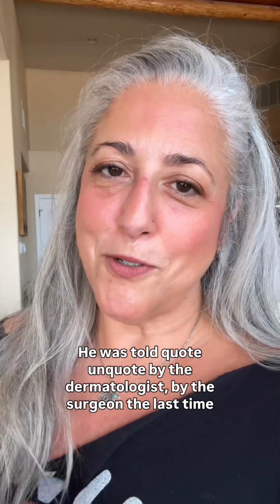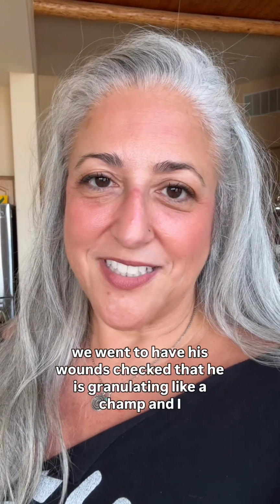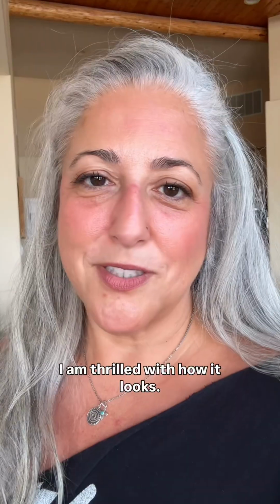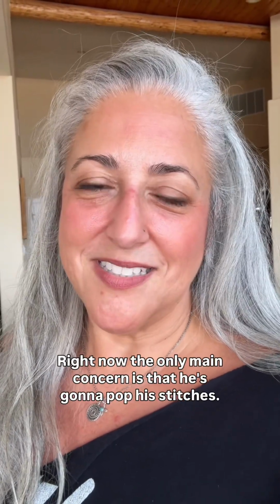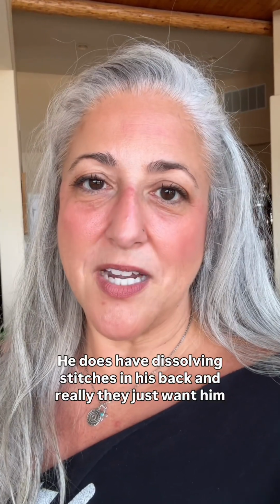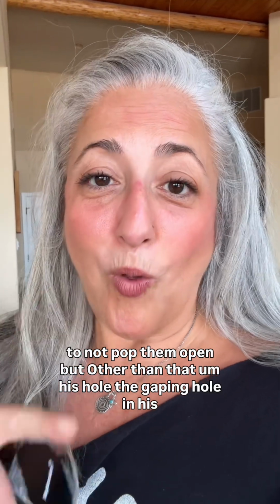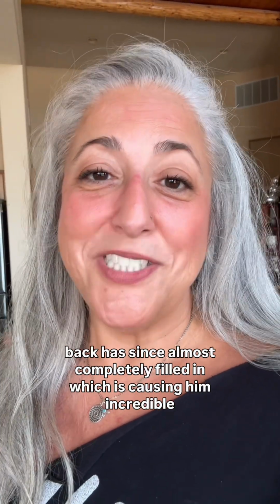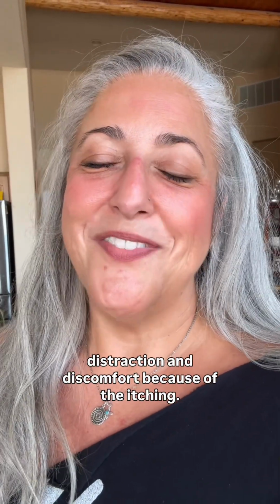He was told by the dermatologist, by the surgeon, the last time we went to have his wounds checked, that he is granulating like a champ. And I have to agree. I am thrilled with how it looks. Right now, the only main concern is that he's going to pop his stitches. He does have dissolving stitches in his back, and they just want him to not pop them open. But other than that, the gaping hole in his back has almost completely filled in, which is causing him incredible distraction and discomfort because of the itching.